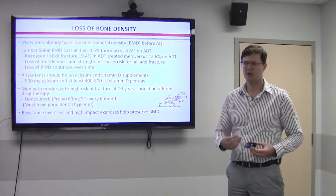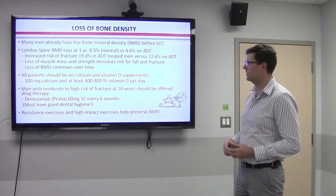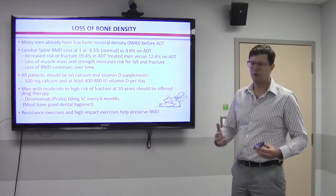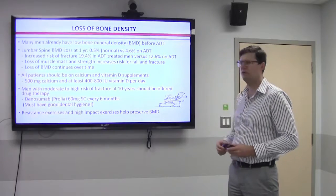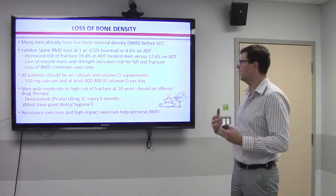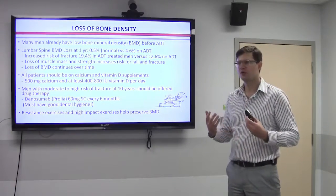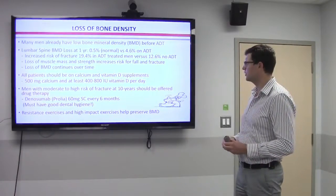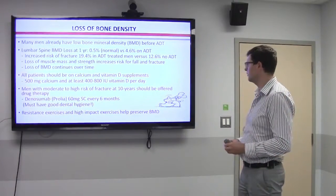For the patients who start on androgen deprivation therapy, we generally recommend a bone density scan to assess their risk of fracture. For all the patients, we recommend 500 milligrams of calcium and 400 to 800 international units of vitamin D daily. For men who have a fracture risk of more than 20% over the period of 10 years, we suggest using another medication to improve their bone density. One of those medications is denosumab, and again, you can discuss initiation of this medication with your healthcare provider.